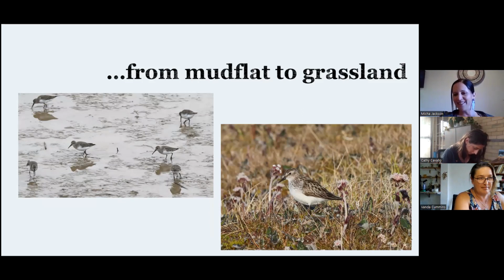So that also means that their diet totally changes. On the mudflat, they eat lots of seafood, little mollusks, things like eastern curlew will eat crabs. Sometimes they eat insect larvae in the mud, but on the tundra, they're mostly eating terrestrial invertebrates. So they're totally switching their diet for that time.